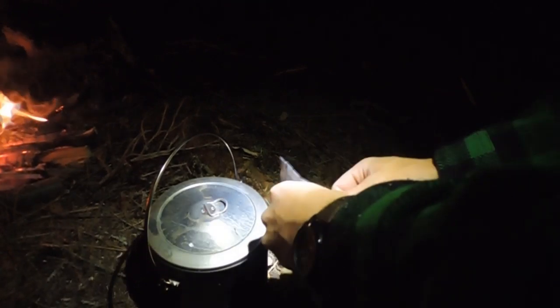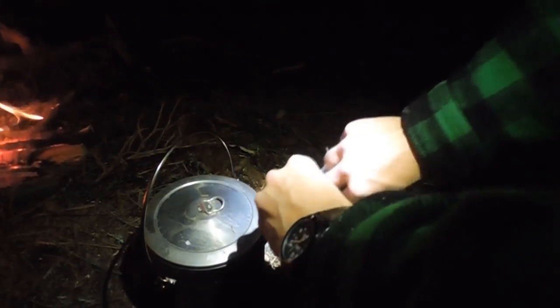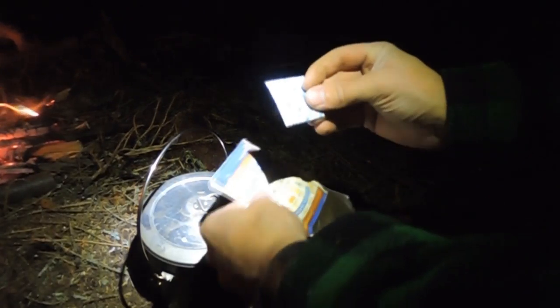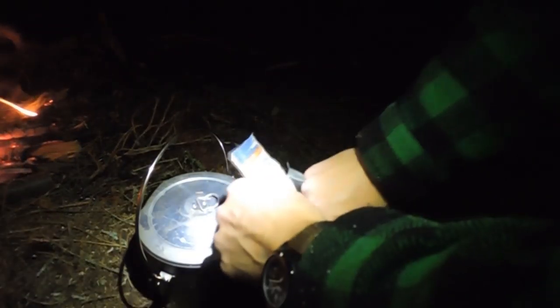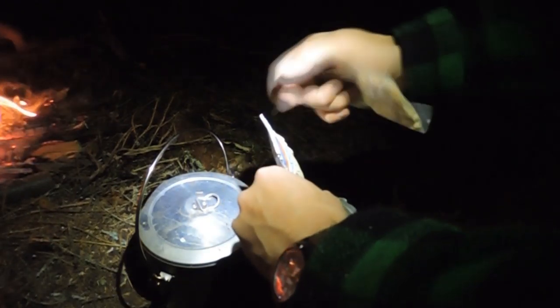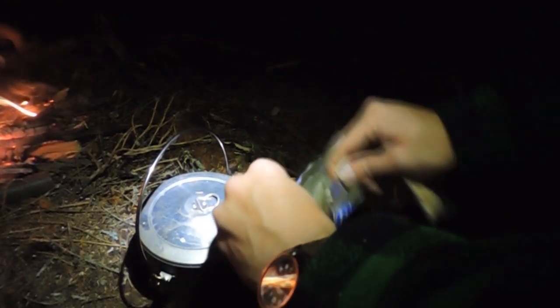Add this to my pad thai. That's what I'm trying tonight. Pad thai, Packer's Pantry. Remove the absorber. Remove peanuts. Try not to spread some everywhere.